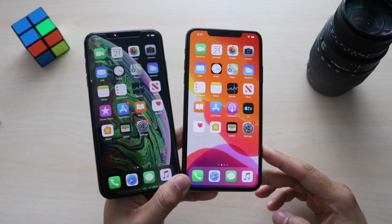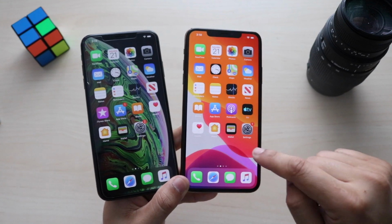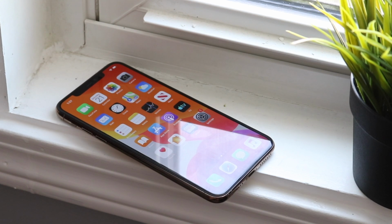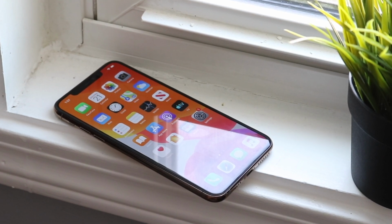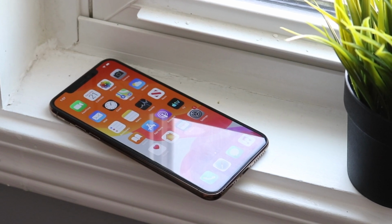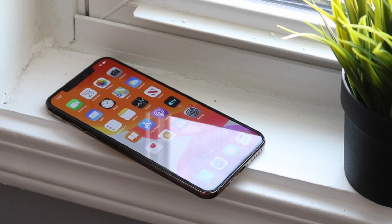The 11 Pro Max should be able to get a little bit brighter. You had 625 nits on the XS Max, 800 nits on the 11 Pro Max, but if you don't really care about that, like I honestly don't care about that at all, then it's probably not going to matter to you. But in my opinion, I think both panels are pretty much identical. Now that pretty much covers everything on the outside. Like I said, the biggest difference is the back of these two phones in terms of the way they look.